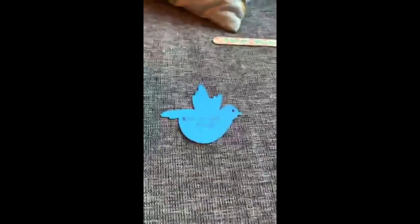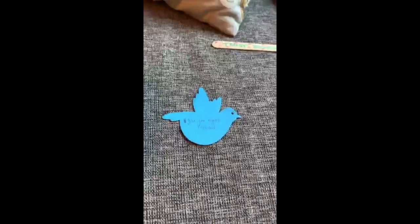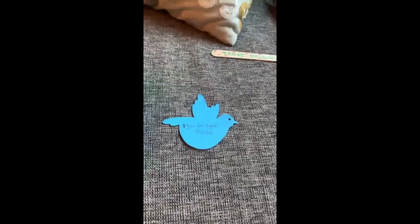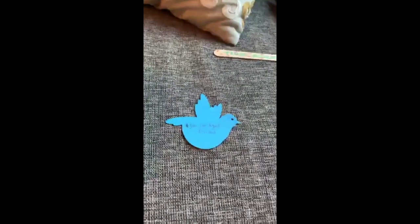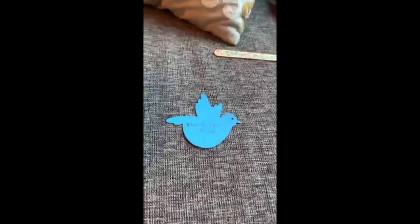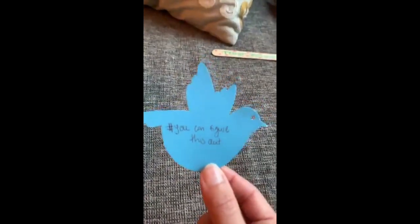Let's see, what else do I have? Oh, I love these. These are for older children. They can write a tweet for themselves, like this one that says you can figure this out. A tweet works with the cognitive part of the mind, some kind of positive thought the child writes for him or herself. You can encourage them, like, oh gosh, you're having a really rough time, maybe you need to write yourself a tweet.